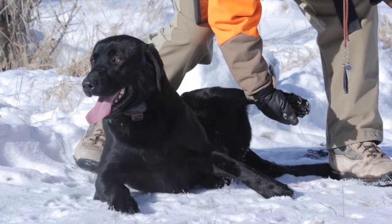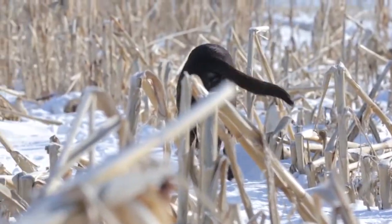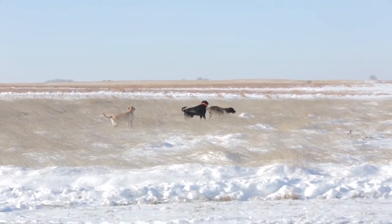These conditions were really hard on the dogs. The snow and ice was tough on their feet. It required that you constantly monitored their health. On occasion, we had to switch dogs out that needed medical assistance.